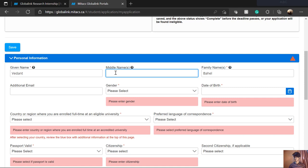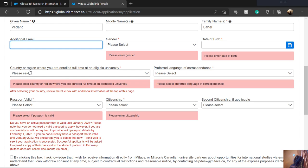If you don't have a passport, it's totally fine. It's not really required at the time of applying, but it will be required if you're selected. So either apply for a passport now so that you are on the safe side, or you can apply for a passport after you are selected. Then you can enter your additional email, your gender, your date of birth, the country or region where you are enrolled as a full-time student. Once you click there, like if I say India, and also the preferred language.